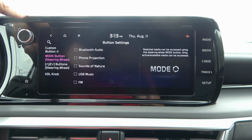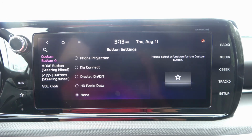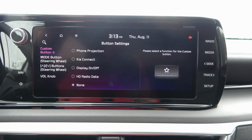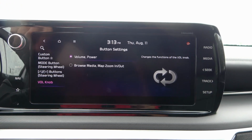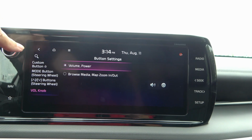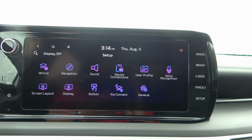You can assign it to one of those features: Bluetooth audio, phone projection, sounds of nature, USB music, FM, AM, and Sirius XM. And the custom button right on the side of this navigation system, you can actually assign it to either phone projection, Kia Connect, display on and off, HD radio, data, or just leave it at none as it is right now. You can also assign a different function to the volume knob. So the volume knob can be volume on power or browse media, map, zoom in and out, so depending on what you want, I guess. So Kia Connect, general settings, voice recognition, user profile, display, screen layout, all of those are available to you.